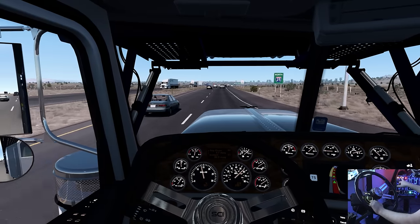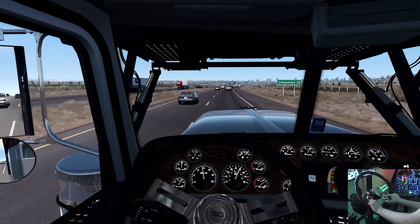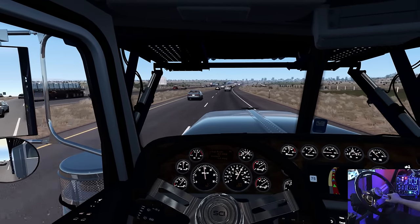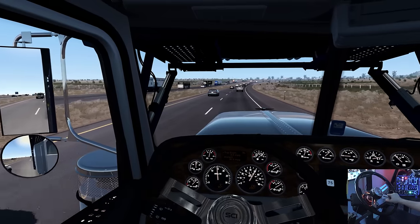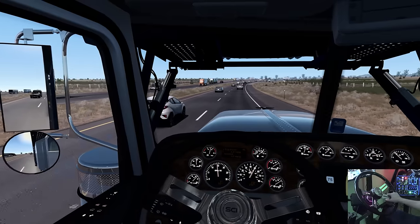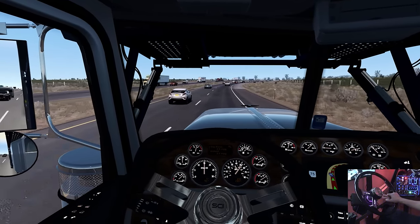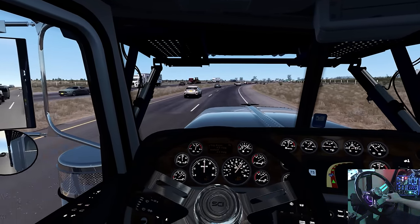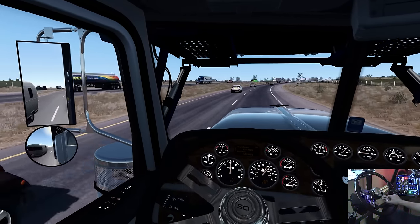Yeah, that's the default Jake brake sound. So I don't think that is a custom. I don't think the custom sounds are working 100%. So I need to find out why that is the case. Or try some different engines or something like that. That might be helpful as well.